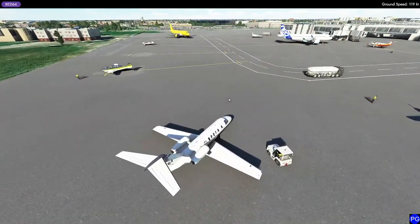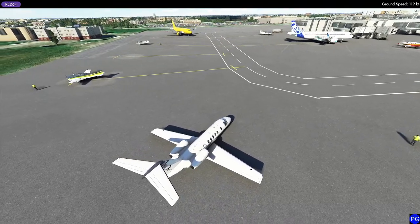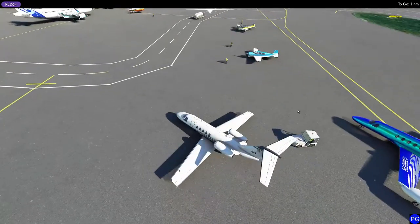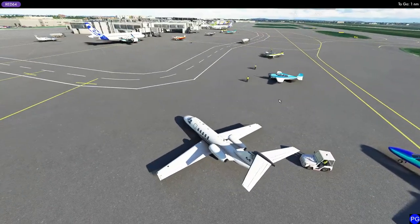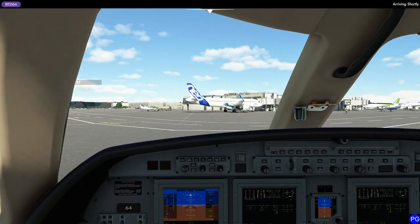Okay, standby, please. Red 64, first right, please. You took a wrong turn. You were supposed to stay on Papa. Stand Alpha 20 is wide on the line. Sorry, turning around for Red 64. Stand Tango 60 to rejoin Papa.